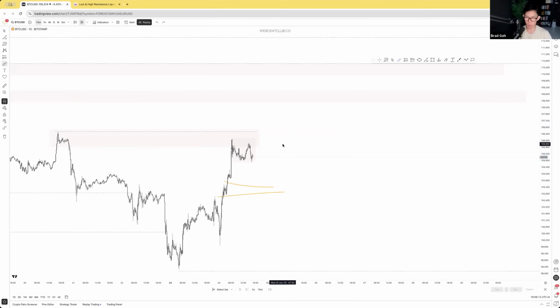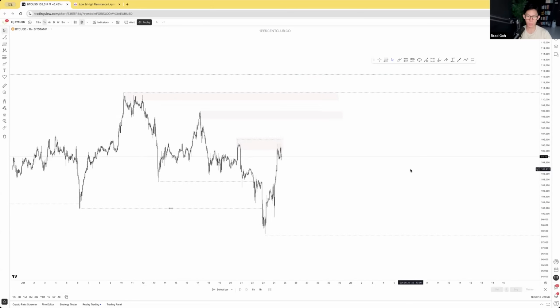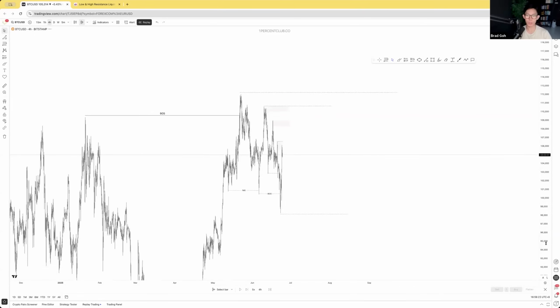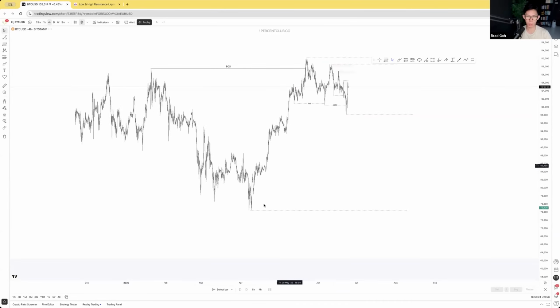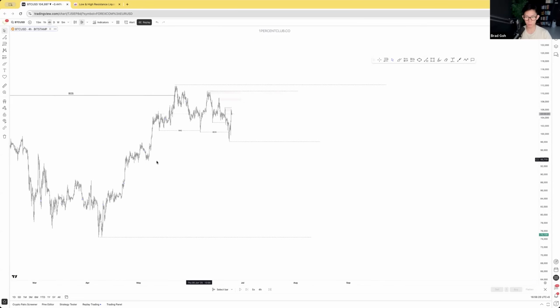Now the bearish scenario you want to prepare for is if price takes out this low here. If price takes out the 98K level, then yeah, we are potentially going back to this consolidation here, or at least going down to like 92K, like this area right here, this 94K range.